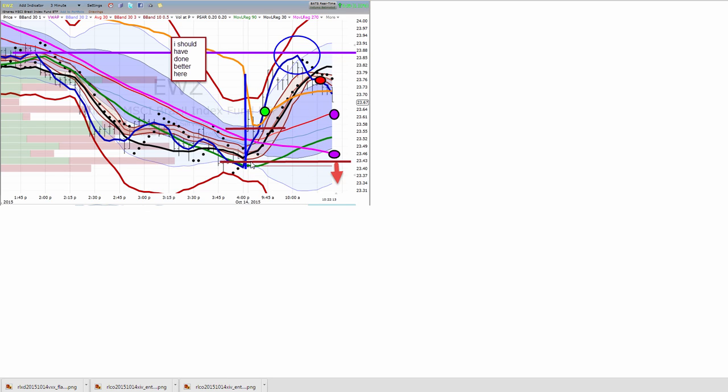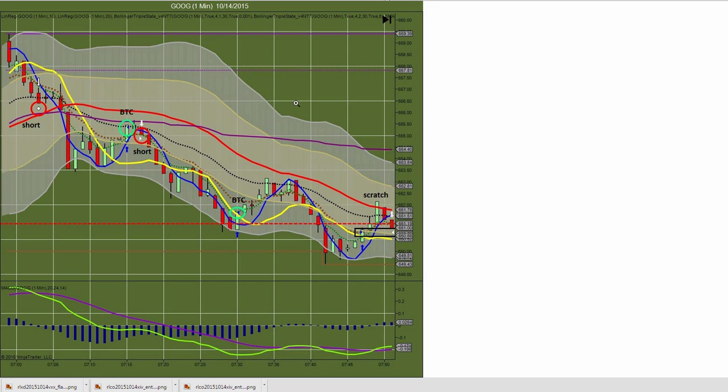But I was prepared to say that if we got a new low of the day down here around 23.43, I'd be willing to go short on the basis of this move into yesterday's close, which I would expect another leg of that magnitude. This is Heather on Google with 1 minute.